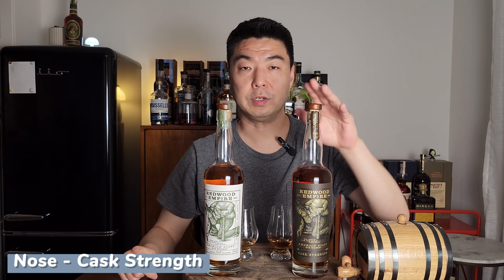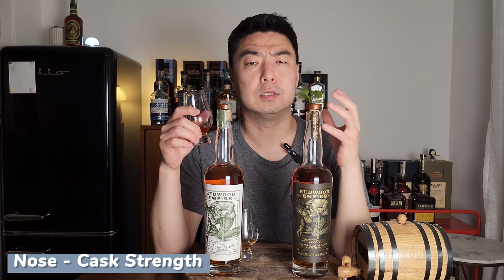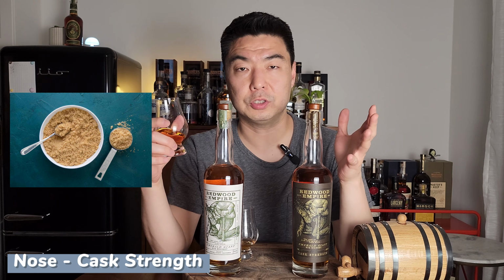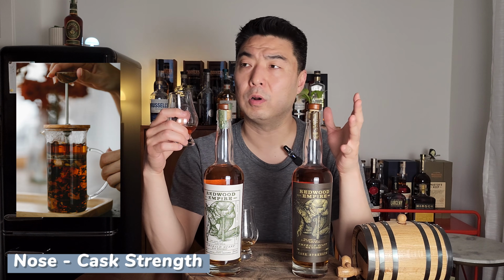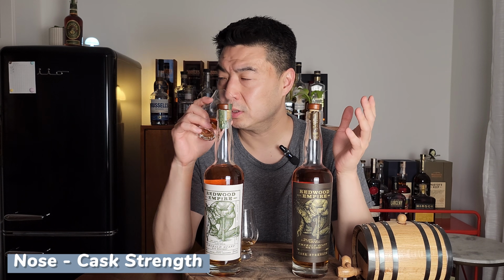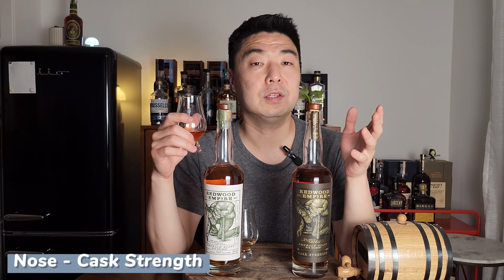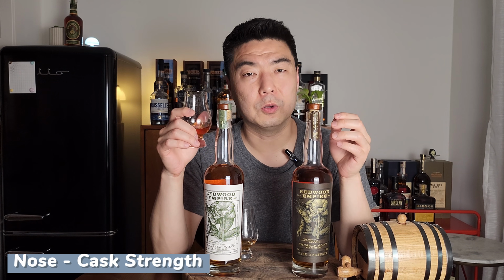All right, let's move on to the cask strength. First, the nose. Wow. So compared to the regular, the aroma is a lot more dense and a lot more sweet. I do get that caramel, the brown sugar, which is very pleasing for a rye. And the spice, very subtle, almost like a black tea or a green tea type of spice instead of the cinnamon. So very subtle with a lot of citrus, a little bit more orange or even cherry to a certain extent. And then you get a little bit of floral, like a little bit of lavender. Very interesting nose for the cask strength.